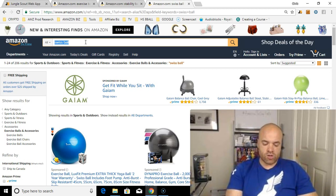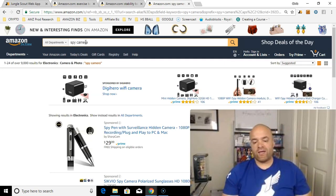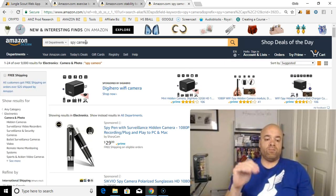The second one that I'm going to show you is no longer a gated, or it's a restricted product now on Amazon. There are still sellers on there. I don't know why, but it's actually been announced that it's restricted. You're no longer allowed to sell it on Amazon, and it's a spy camera. I use this example of a product that is doing great sales and would be easy to get to page one.